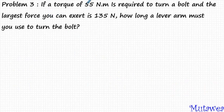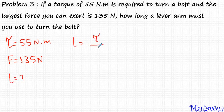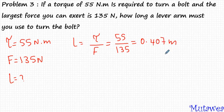Problem number 3. If a torque of 55 Newton times meter is required to turn a bolt and the largest force you can exert is 135 newtons, how long a lever arm must you use to turn the bolt? So torque equals 55 Newton times meter. F, the available force that we can use, is 135 newtons, and we are looking for L. So in this case, L equals torque divided by F, 55 divided by 135 newtons. This equals 0.407 meters.